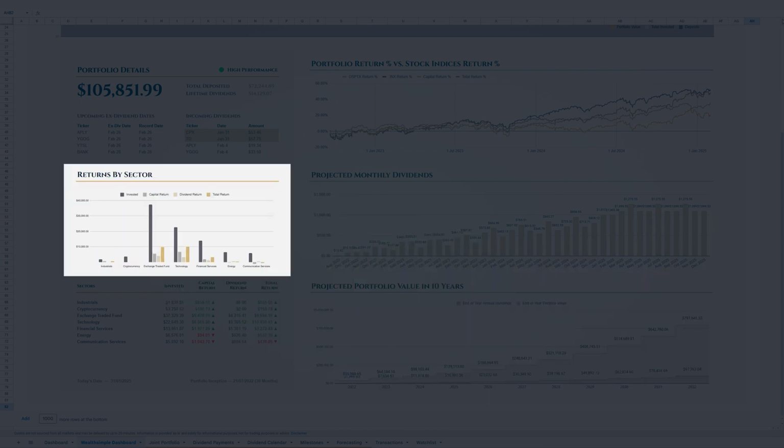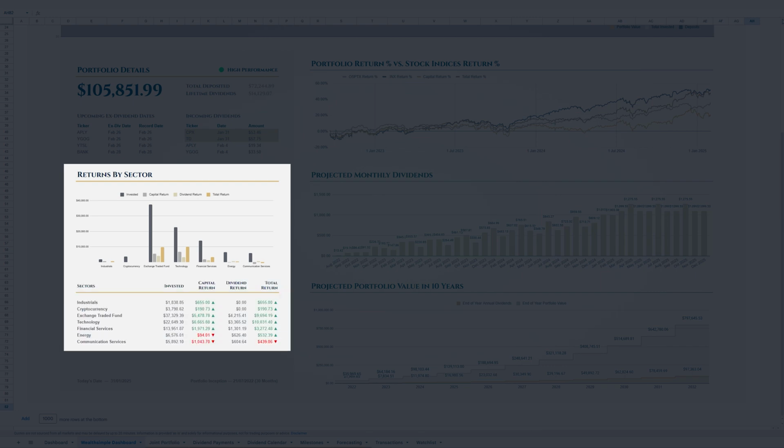Then for the returns by sector, we can see the sector with the best returns so far relative to the invested amount is the technology sector, with nearly half of my investment returned. ETFs is the next best performing sector, and that consists mostly of indexes or all-in-one ETFs that hold a basket of companies. Overall, the only sector that is still red is the communication services sector, and hopefully we can see that recovery finally this year.